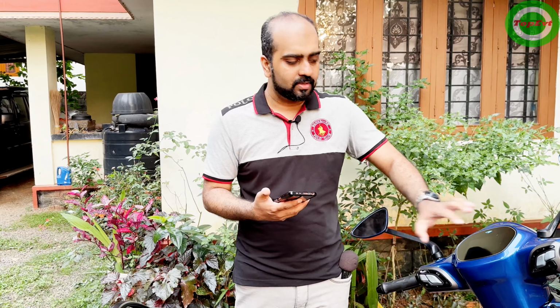Some people are complaining that the Chetak app doesn't show the range. If that is the case, again, I can't help you there. You'll have to go to your service center, because as far as I understand, Bajaj has not disclosed it, but this works through an eSIM or something. That's why it requires a data plan. So maybe there is some connectivity problem which only Bajaj can fix. If you are not able to see it on your app, then it means there is a connectivity issue.